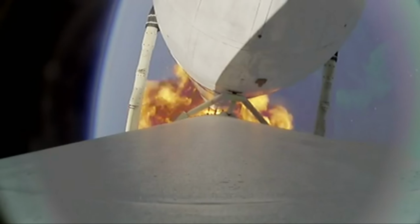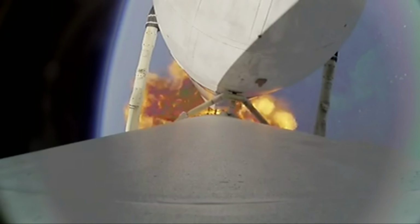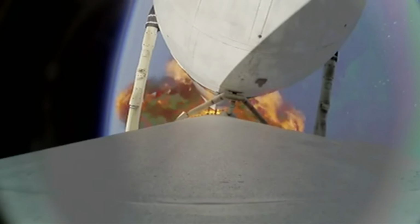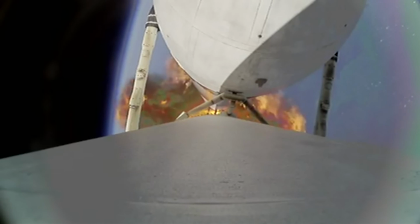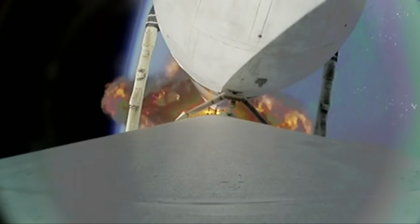These side boosters, once they do their job, they will be expended. If you're familiar with the Falcon Heavy, you know that they bring the boosters back on certain launches, but not on this one, because all of the performance is needed to push Europa Clipper into its proper orbit.